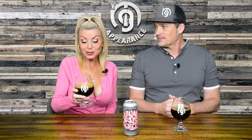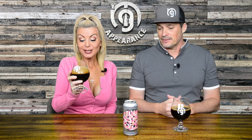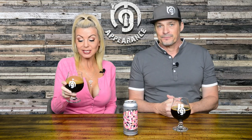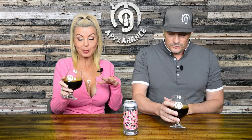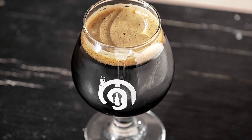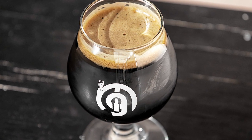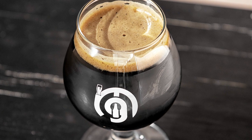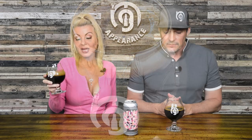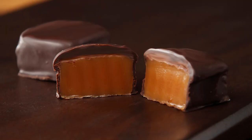Anyway, so appearance. It looks great. Really dark. Super dark coming out of the can. Super thick. Creamy. There's a nice film even on top of the head. It's kind of syrupy, more of a caramel head than a mocha. It's not as dark as we've seen. It's a darker caramel.